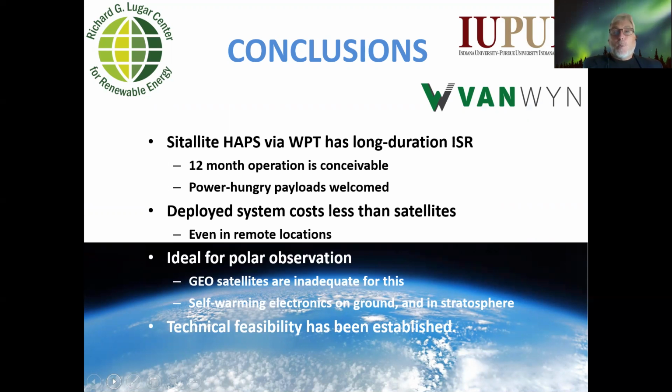And we can use self-warming electronics on the ground and in the stratosphere and have some intellectual property developed for that. So this report shows a technical feasibility for wireless power transfer for a long duration ISR via the HAPS with the Sitallite concept. And we certainly invite your questions and comments.